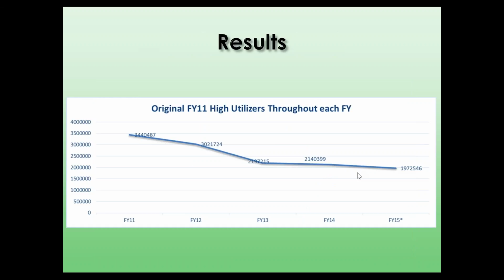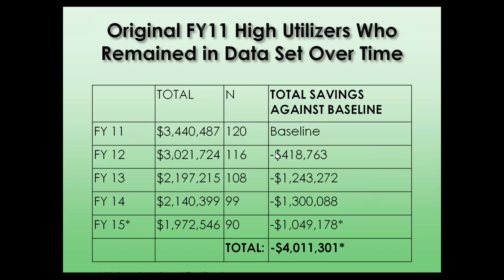This graphic shows you Medicaid expenditures. If you look at those original high utilizers that were identified clear back in fiscal year 11 when the project began, you'll see what the costs approached, and how that was brought down through the course of the years to get to this final figure. And I'll show you a table here in a minute that will show this a little more succinctly. These were the original high utilizers from fiscal year 11 who remained in the data set over time.